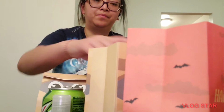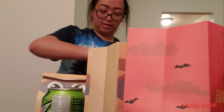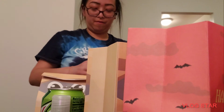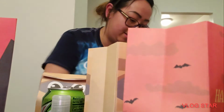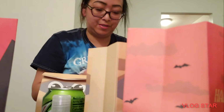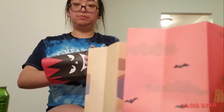Alright, so I decided to do 2 bags. So let's see. These baggies are enough. So I'm gonna do 2 bags and add a little bit more candy in there. These bags are really hard to open.